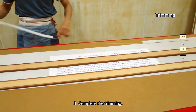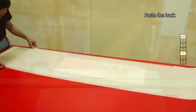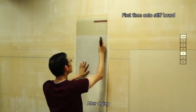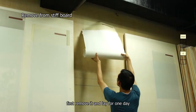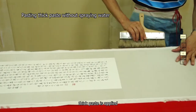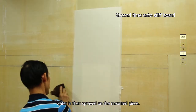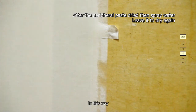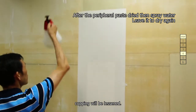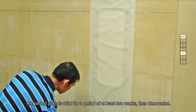3. Complete the trimming, hemming, and attaching sealing strips to the mounted piece. 4. Proceed to paste the back of the piece onto a stiff board. After drying, first remove it and lay for 1 day, allowing the piece to shrink. Then, along the periphery, thick paste is applied and attached to the backing board without spraying water. After the peripheral paste has dried, water is then sprayed on the mounted piece. In this way, the artwork will shrink further, and upon detaching from the board, cupping will be lessened. The pasted piece is dried for a period of at least 2 weeks, then demounted.